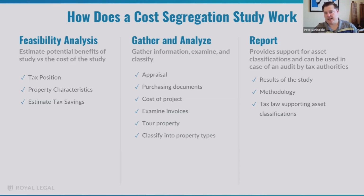Then the next step is where you've committed, and sometimes these are broken into 2 steps, but I have it here as one, and that's to gather and analyze. So it's pretty self-explanatory. You gather the information. By gathering the information, you get the appraisal, you pay for an appraisal if you haven't had one for a while. You look at the purchasing documents. If it was a remodel, you can look at the general contractor and you can see what they paid for if you were replacing carpet or cabinets. You get the cost of the project that way and you start making notes. If you buy a new house, sometimes the general contractor or the builder can provide you a list of what each item costs, and then you can group it that way.